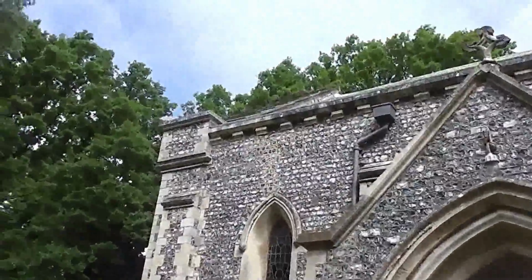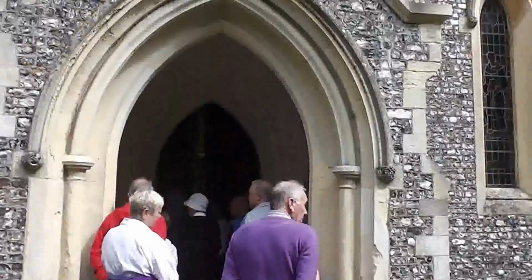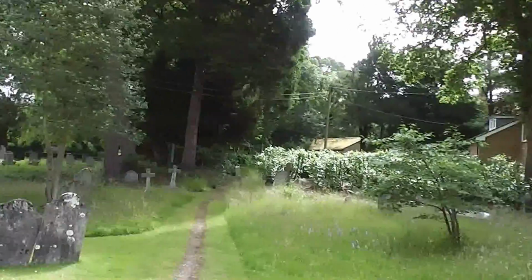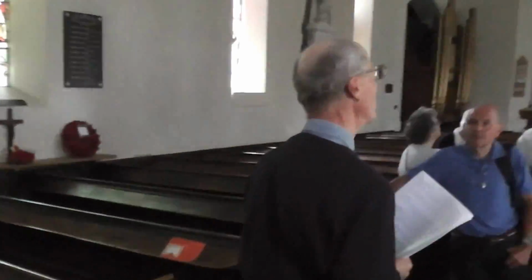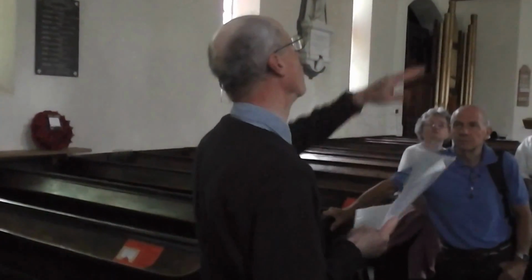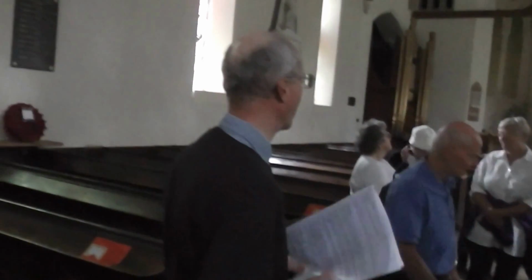I'm just looking at a notice here. 120th anniversary. The church remains very much the same as it was built in the 1840s. They've done a lot of work to improve the roof and the ground and the floor recently.